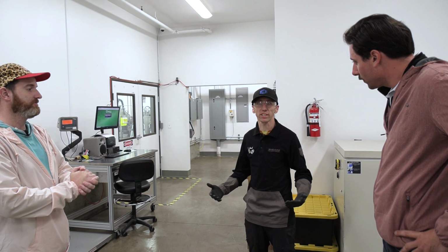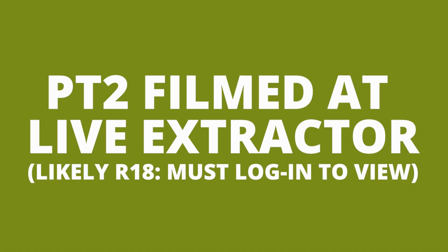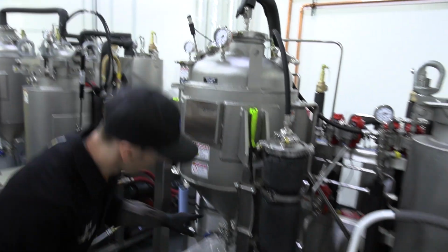This is Emerald Valley Processing. We're essentially a recreational processor for the Oregon market. We have grows, we have stores, and we have a wholesale license, and this is essentially our processing facility where we do all of our extracts.